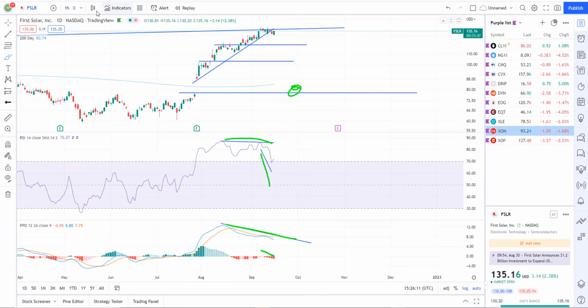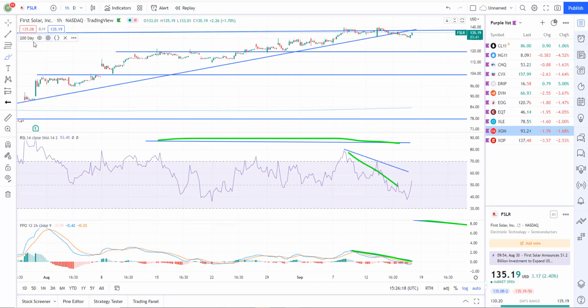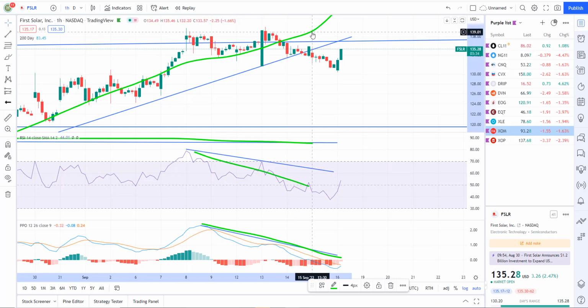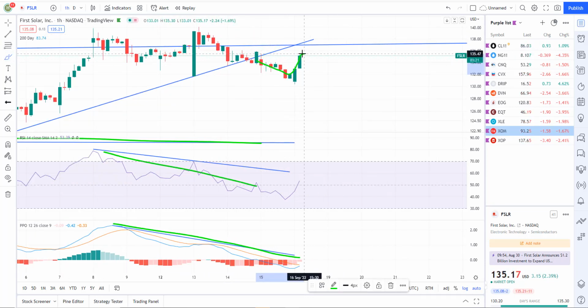Okay, FSLR. So it looks like it's just doing some back testing. Again, this thing just broke trend. So here's the hourly trend that I have. You can see just kind of walking up the trend, very consistent. And it just started to break the trend yesterday. Today they're bidding it up, but this just looks like kind of the chop that you get sometimes when you break a trend. So I suspect it's going to fail, whether it does a back test and then rolls over. This to me just looks like the chop.